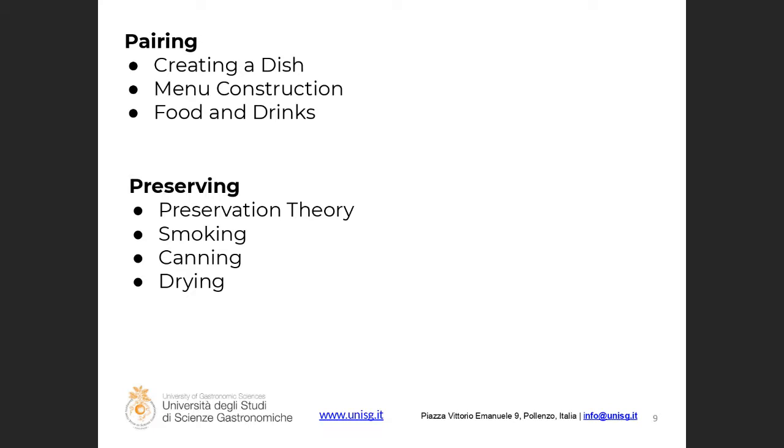And here there is some information about how the brain works, also about what we look at first in a plate. And then there is also something about the pairing of food and drinks. Without being a sommelier, but especially because many restaurants right now, the people there have to know how to present or to know something about wine.